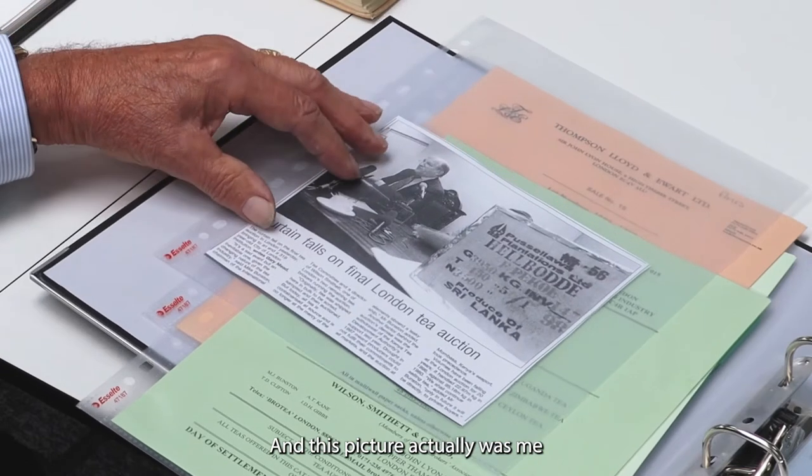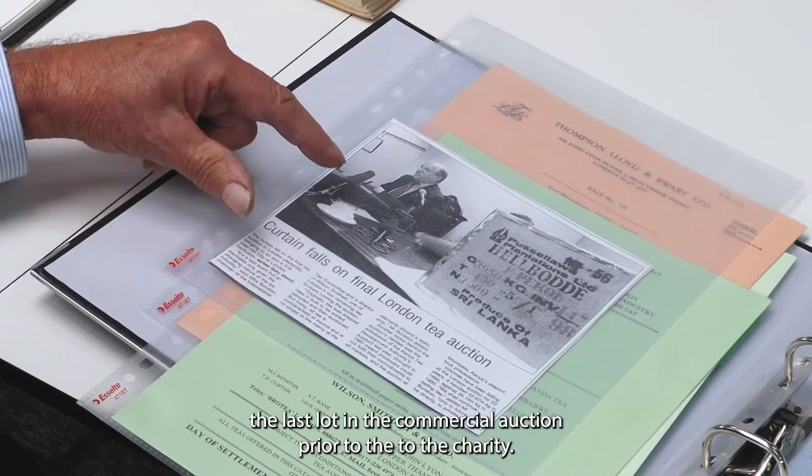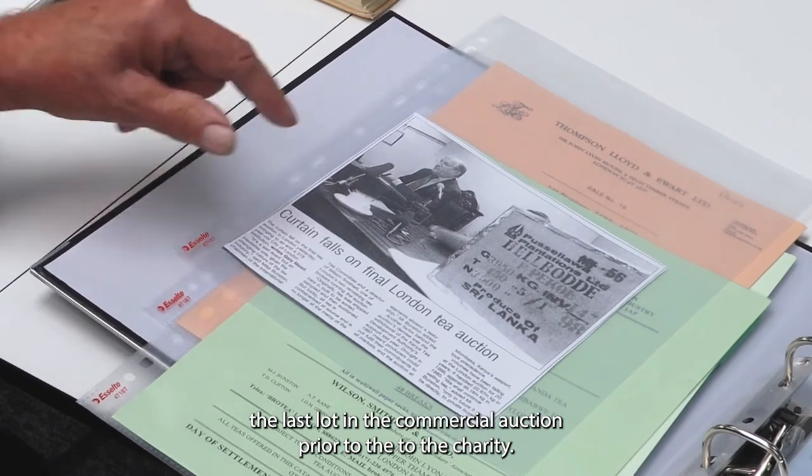And this picture actually was me, not at the charity auction, but knocking down the last lot in the commercial auction prior to the charity.